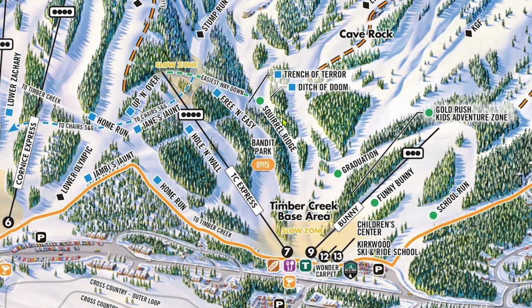Trench of Terror and Ditch of Doom are 2 intermediate natural halfpipes. Kirkwood has a bunch of these, and we'll talk about the rest of them later on. Free and Easy starts out as a great low intermediate groomer, but then filters into the lower level Bandit Terrain Park. While we're on the subject, while Kirkwood builds some okay terrain parks, they're not a good reason alone to visit.